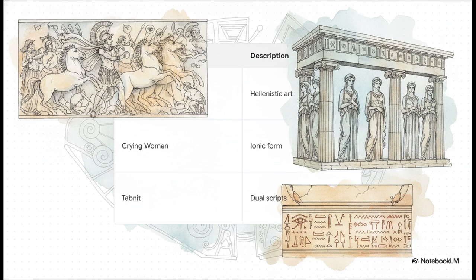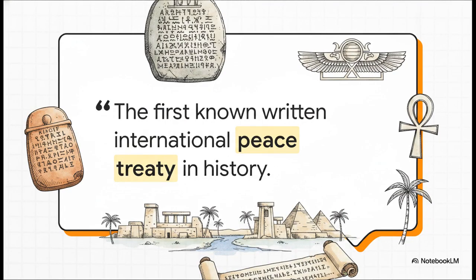This one belonged to a Phoenician king, and it's absolutely fascinating because it features literal curse texts written in both Egyptian hieroglyphs and the Phoenician alphabet, all meant to scare off grave robbers. But here is a crucial point to remember. Not all history-defining artifacts are grand marble statues. Sometimes they are just humble little pieces of clay that completely change the world.